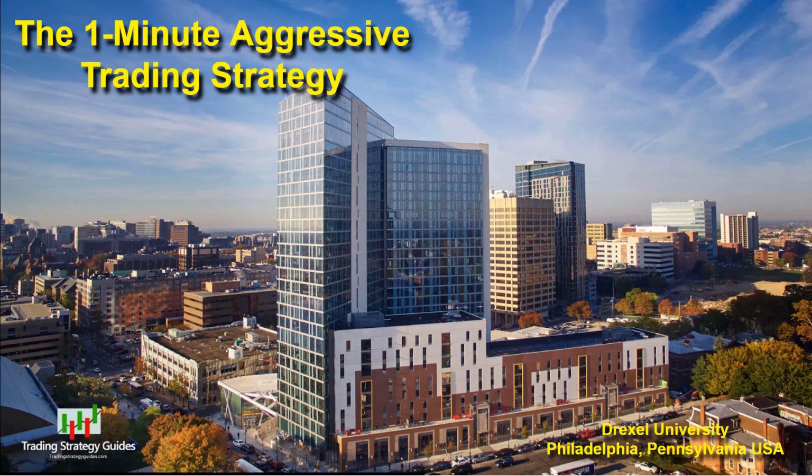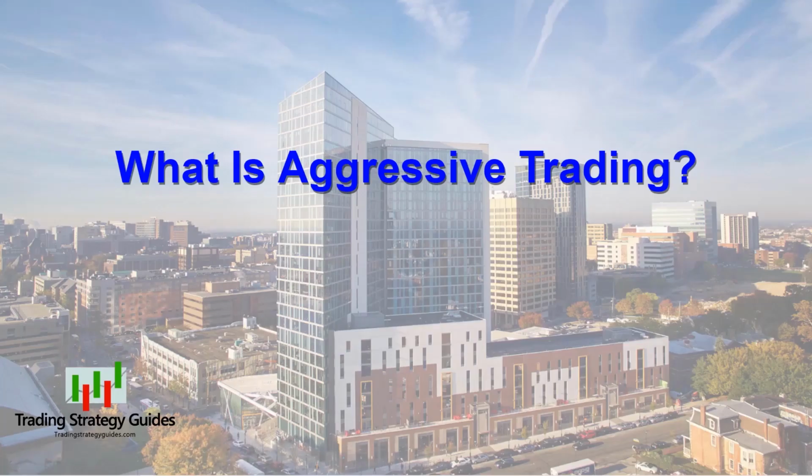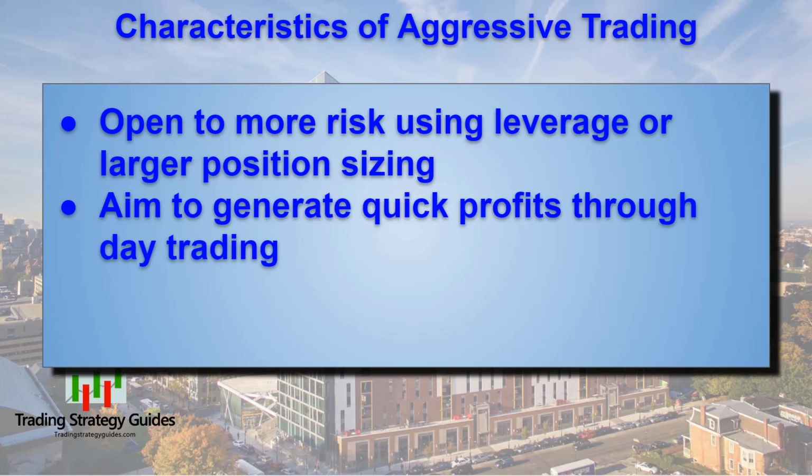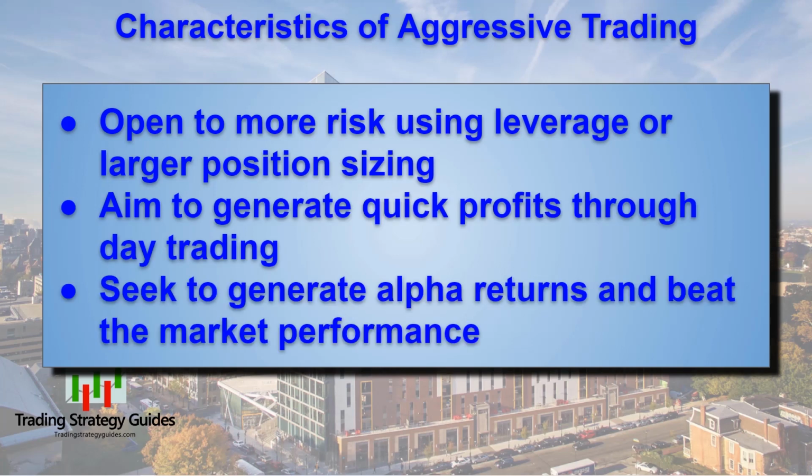Let's start this off by explaining aggressive trading. An aggressive trader is one who is willing to take on higher risk in an attempt to maximize profits. Very aggressive traders are comfortable with larger drawdowns if it results in more profit. The key characteristics of aggressive trading are: you're open to more risk using leverage or larger position sizing, you aim to generate quick profits through day trading, and you seek to generate alpha returns and beat the market performance as measured through the S&P 500 index.